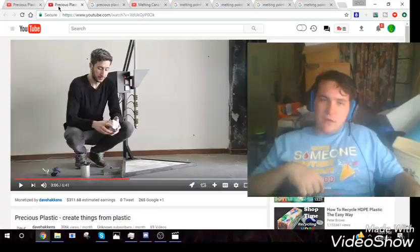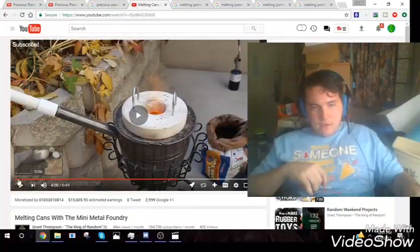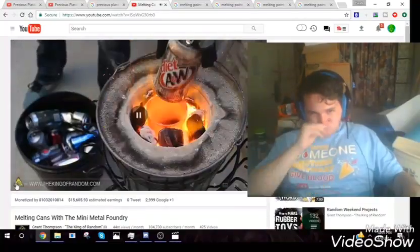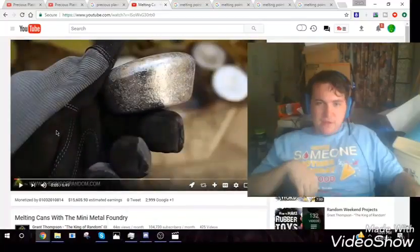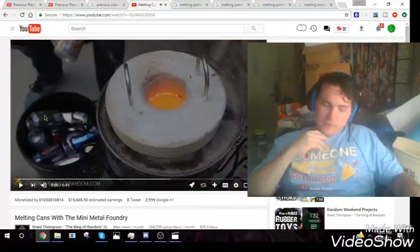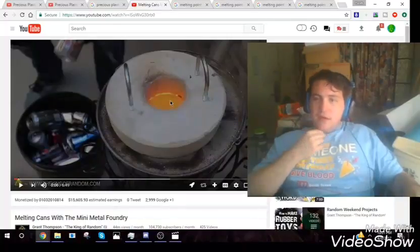In fact, you could basically just build a plastic muffin tin, using backyard science, make a plastic muffin, and then you're good to go. You've got plastic ingots, and bam, you're fine.